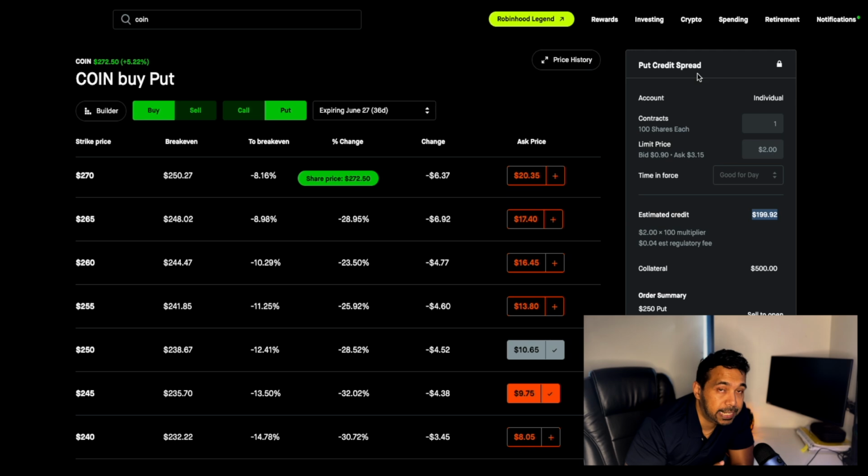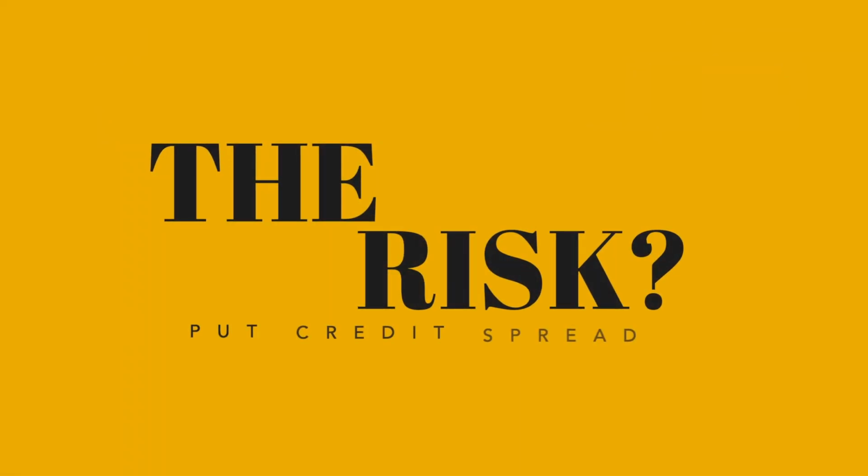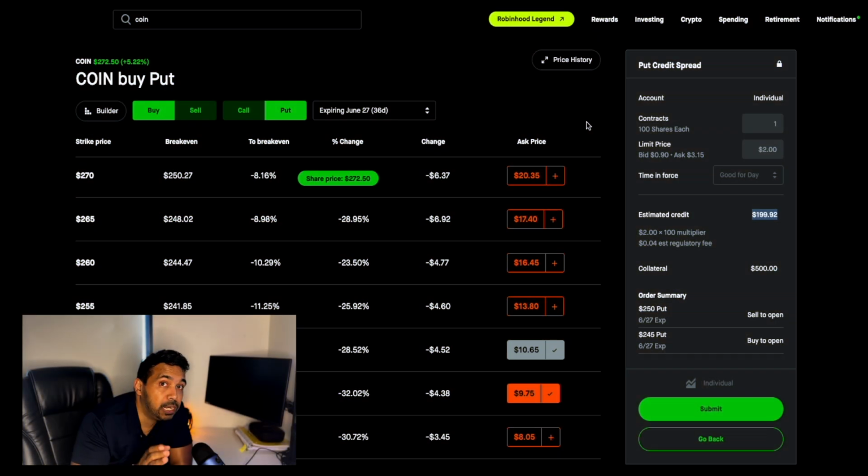you cannot execute spread strategy in Robinhood. Now coming to the risk, right, because it's very important to know your risks before you get into any trade. That's very important. Whenever you get into any trade, know your risk, because a general perception about options is that they are risky, but they are not risky. If you know what you are doing, your risks are mitigated, you know your strategy, it is not risky.